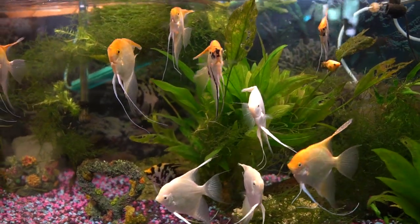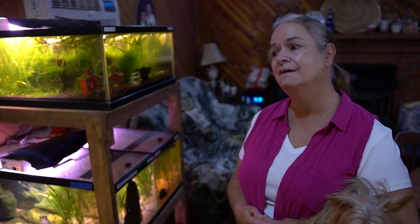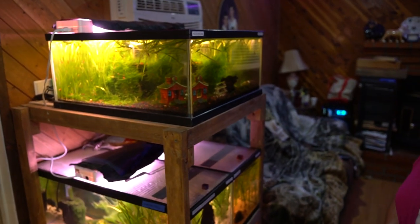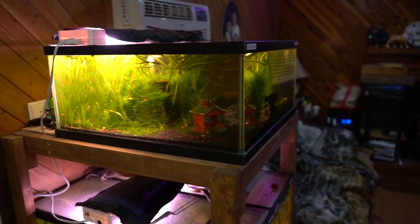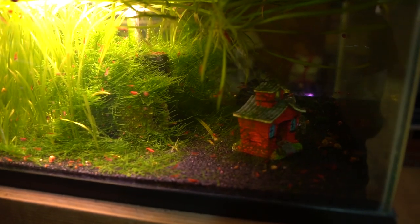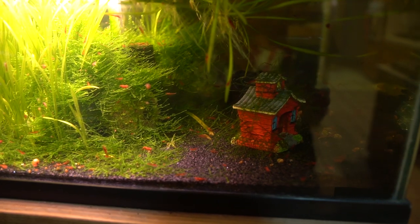And our first batch of babies hatched when we found out that our granddaughter was going to be a little girl, on July 11th. Those were our first angel babies, and we were really excited. Awesome. That's Cherry Island, or Cherry Shrimp Row, I'm sorry, because they're cherries.